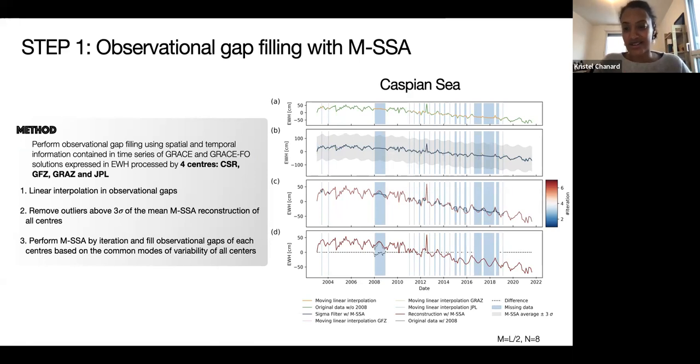So the blue colors here on the figure on the right, which is a figure of the equivalent water height time series at a point located in the Caspian Sea, are the missing observational gaps, and the one in 2008 is actually a synthetic test. So we just removed one year to see whether we could reconstruct or fill the gap and be close or not to the actual data.